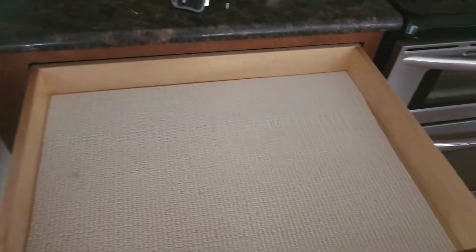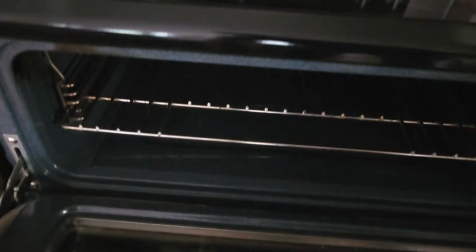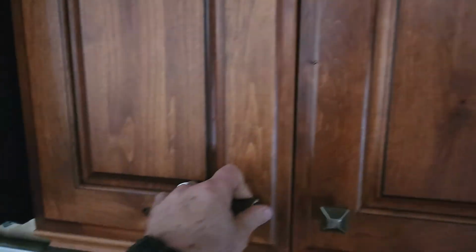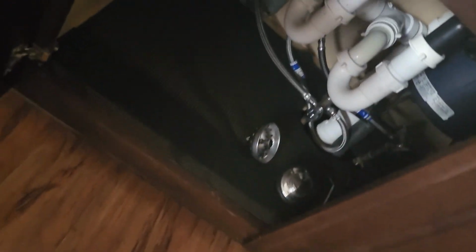We've got the two remotes, the two entry door keys. Yeah, doesn't even look like she used it. Everything is out of the cabinets. It smells good. No leaks.